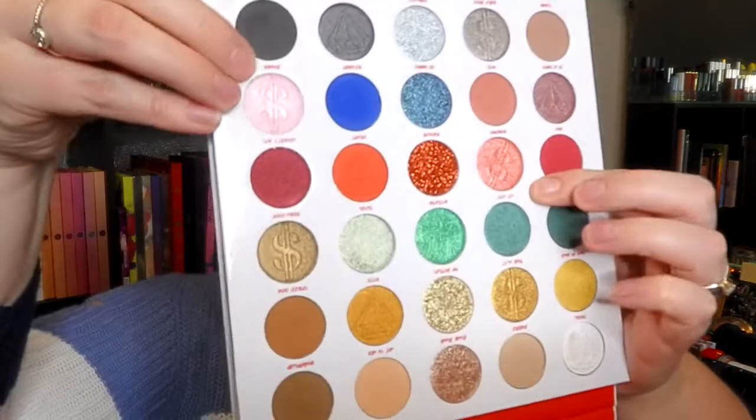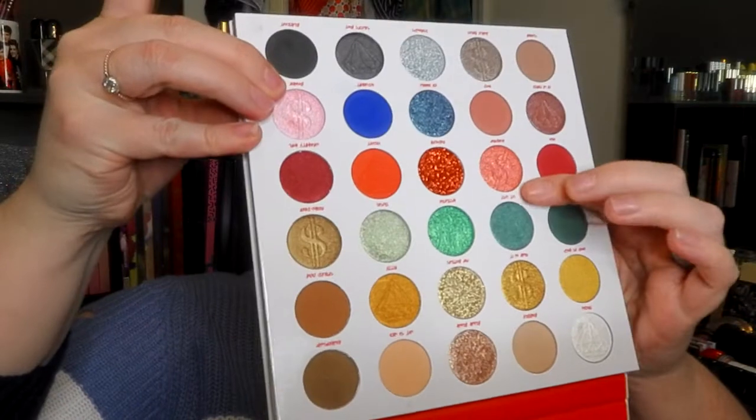So on my finger, I'm going to take Bougie and Gumdrop. These are the two I'm mixing here. The light pink and this kind of almost looks corally pink in here, but it is giving me a little bit more of a pink color. Same thing on the other side. Just patting it on the first half of the lid.